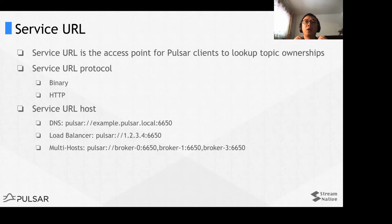So when you want to set up a highly available service URL for your Pulsar client, you have a bunch of options. Because the lookup can be served both on binary and HTTP, it opens up a lot of options for what you can do. First, you can use DNS, and you can configure DNS to map to individual brokers. So when you do either binary lookup or HTTP lookup, the request can be resolved to a given broker. So that is the first thing.